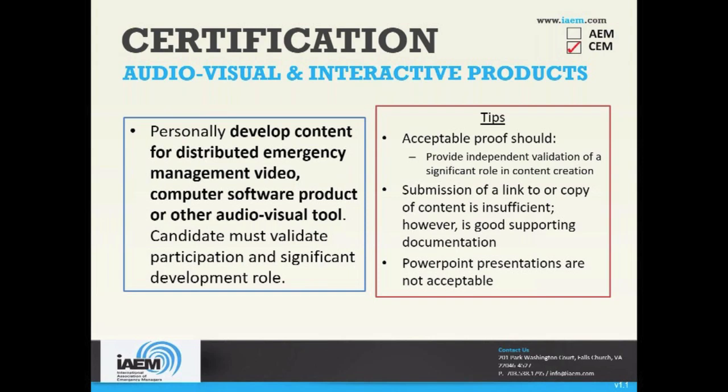And again, I'm not just saying YouTube. It could be any sort of emergency management video that can be distributed. You might decide that you're going to do it for your town on how to use a fire extinguisher. It can be anything that you want to have somebody do a movie. I guess now it would just be on your video camera. You could actually, on your phone, do a 2-minute video on how to use a fire extinguisher. But it just has to be validated participation, and you must be the major role player. Again, PowerPoint presentations are not acceptable.